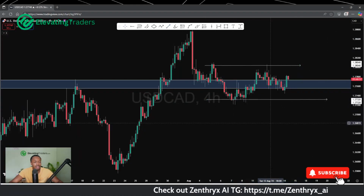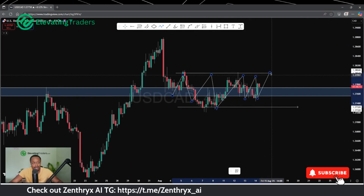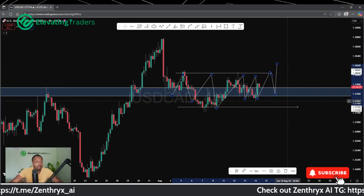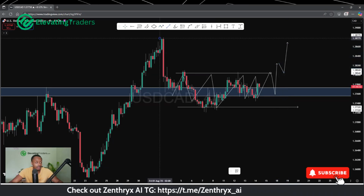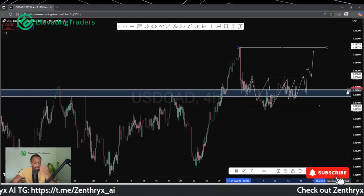So I'm not quite convinced just yet, but I do think something is brewing up with how sideways we are. Again, maybe if we can get a strong close above that, that could be a nice entry in itself, or maybe you could look for some lower time frame pullbacks to ride it back to the high there at 1.38779. So dollar CAD still has a bullish bias.